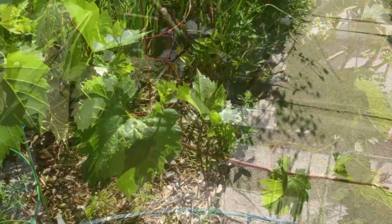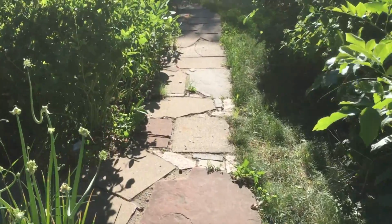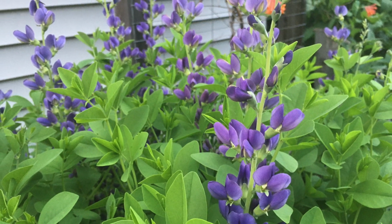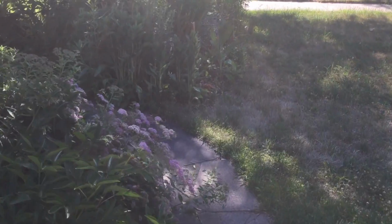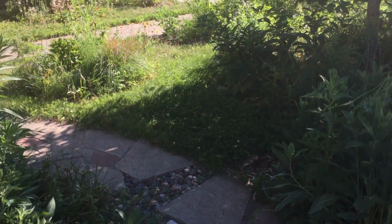The south side of the house gets a lot of sun and it can be very dry. It's been interesting to see which plants have been really successful here. This Baptisia loves this spot. It is growing out of control. I had tried to plant herbs on this side, but it just doesn't work because the herbs always end up bolting. So we're coming here into the front yard.